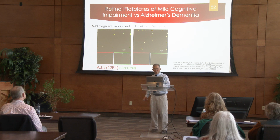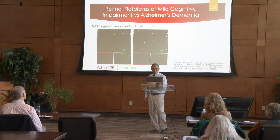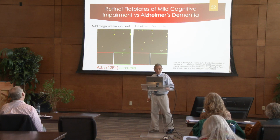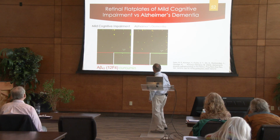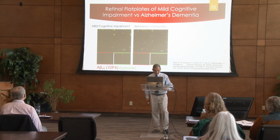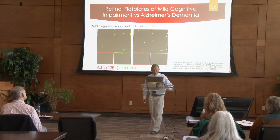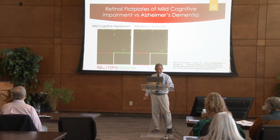And yes, the flat plate on the left is again mild cognitive impairment with fewer amyloid beta plaques compared with the Alzheimer dementia plaque on the right, which showed abundant plaque. So you see on the left, just a few plaques, and on the right, a lot of plaques. And so as Alzheimer's progressed, the number of plaques in the retina increased. But these are, again, pathological studies. Can we do it in a living patient and see these plaques in a living eye?